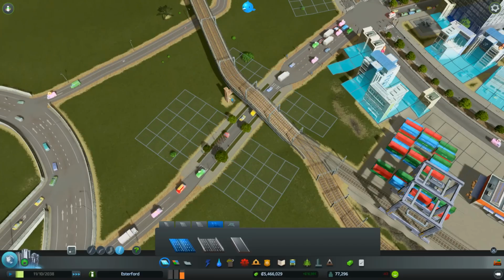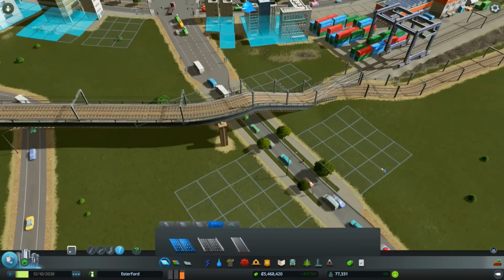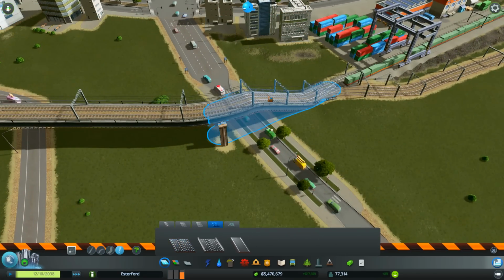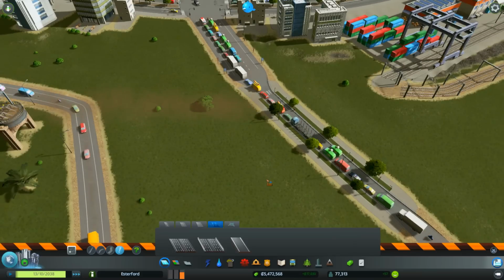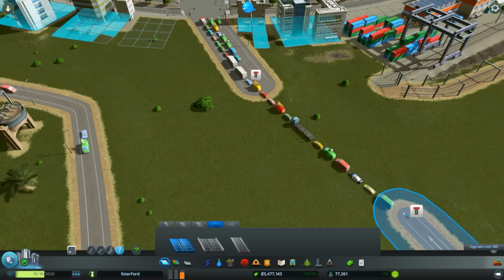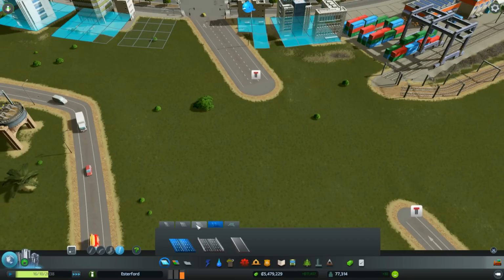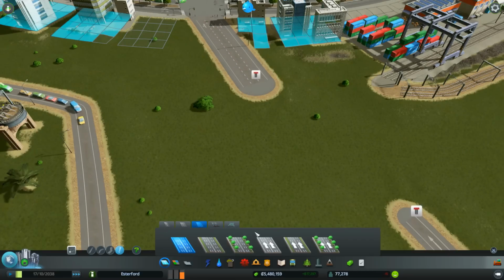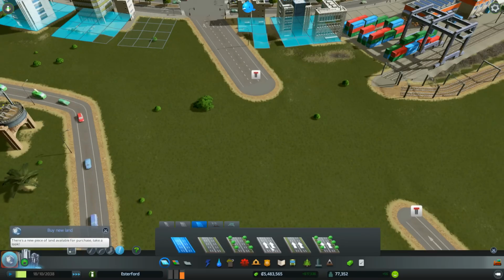Oh, we can't, because that blooming post is in the way. Can you believe it? Can you Adam and Eve it? Let's move this. Get rid of this section. Then we'll upgrade this road. There we go. What a bonehead. Oh, stop it. What am I trying to do? I'm trying to do six lane. No, yeah, six lane, two way. Oh dear. It's painful to watch, isn't it, guys?